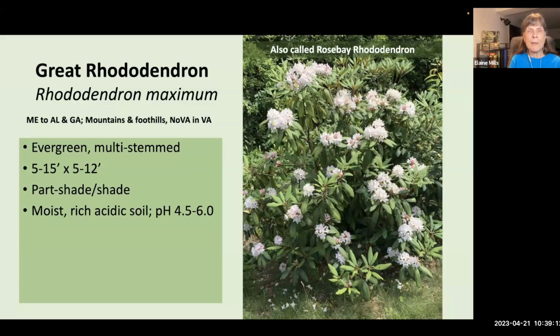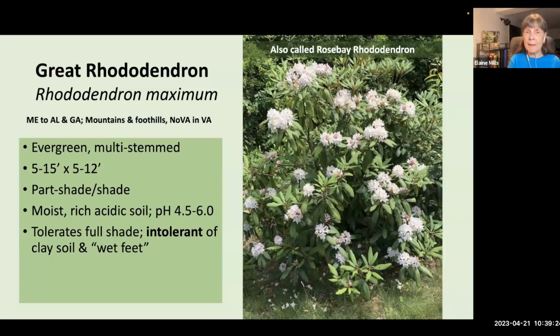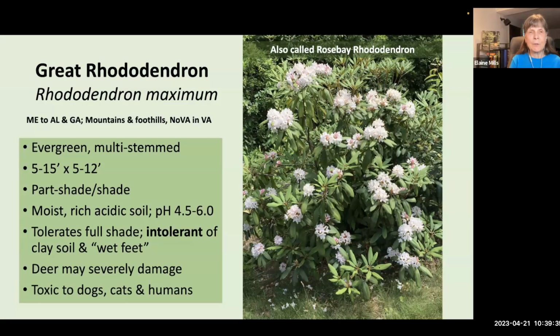It grows in part to full shade and prefers moist, rich, acidic soil with a pH anywhere from 4.5 to 6.0. It tolerates full shade, but is intolerant of clay soil and so-called wet feet. So this is a plant that really likes the dry slopes again. Deer, unfortunately, may severely damage it, and note that it is toxic to dogs, cats, and humans. Because of its evergreen foliage, it provides excellent winter and extreme weather cover for wildlife.